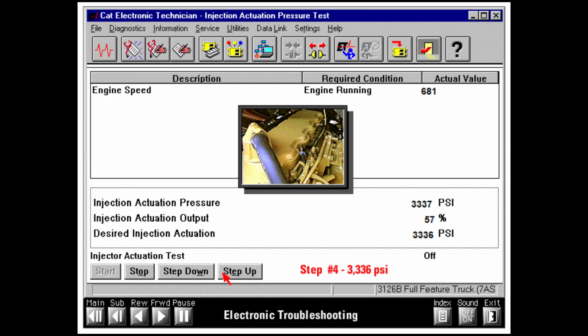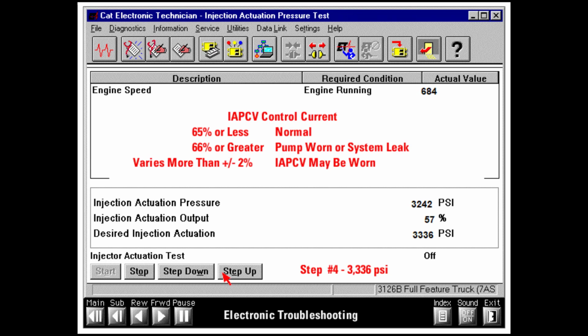Pressing the Step Up button one more time increases desired pressure to the maximum operating pressure of about 3300 psi, and actual pressure should be in a range of about plus or minus 100 psi of desired pressure. Control current output should be 65% or less. If the IAP CV control current is 65% or less, the system is operating normally.